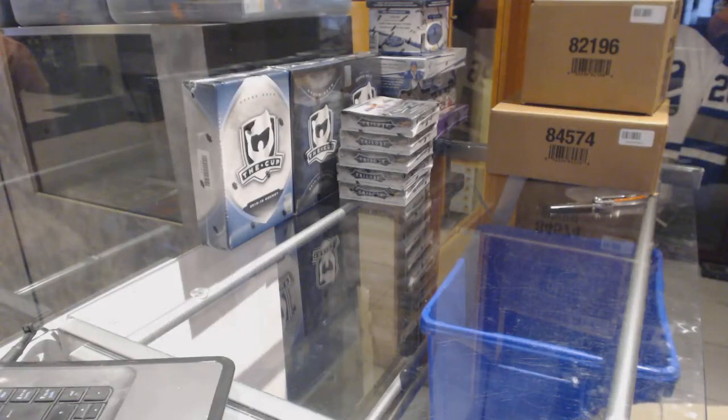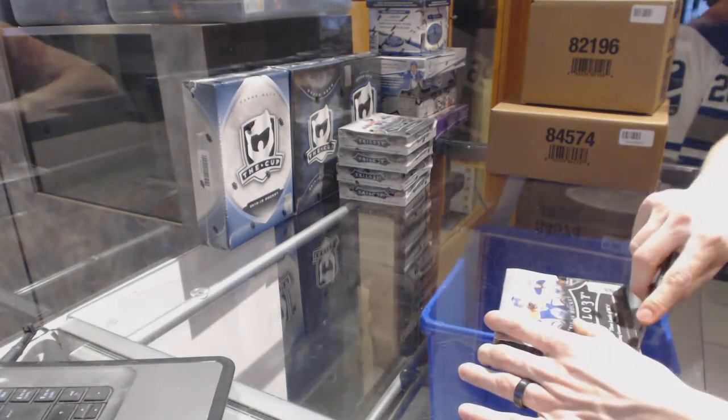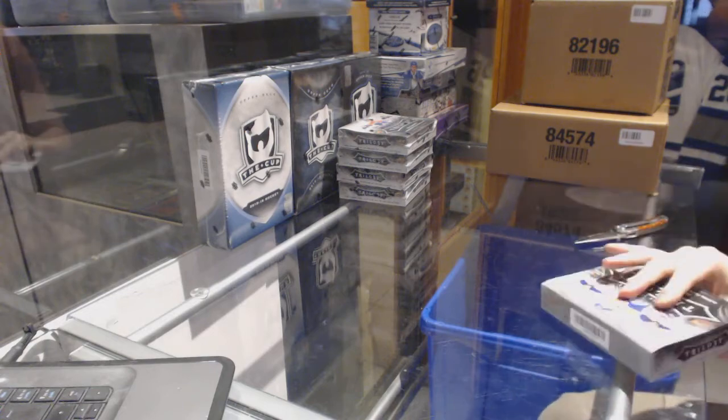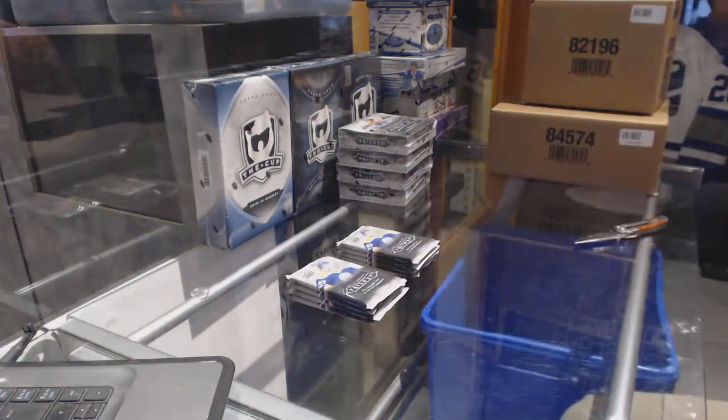Here we go, CNC group break number 6710. 2015-16 Upper Deck Trilogy, 5 box, kind of a half case break, since we can't do 4.5 boxes.